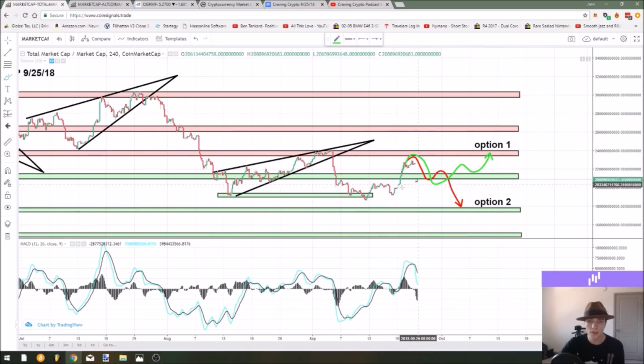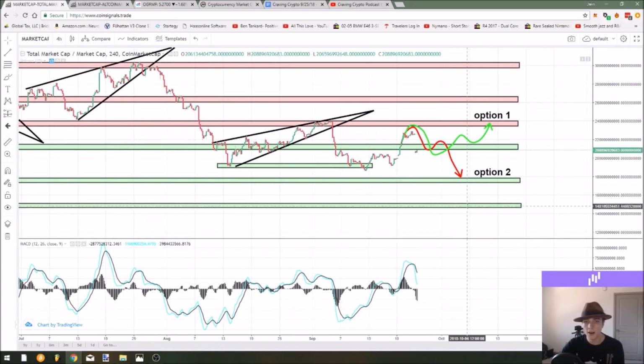Now, if this level doesn't hold right here at 205, our secondary option will still be in place. We'll probably reject off this $215 billion level, in which case in the next episode, we'll go ahead and double click on that and make it red, treat it as resistance again. And we'll likely test the $175 billion level as support, or even have an intense panic wick to this level.